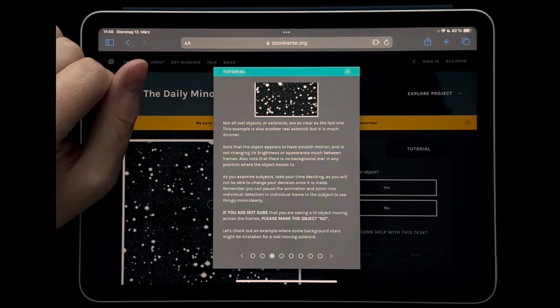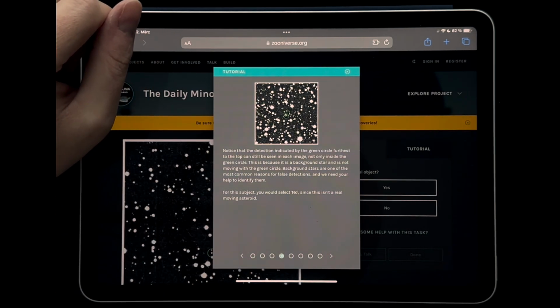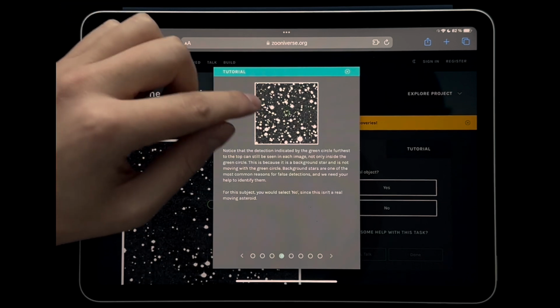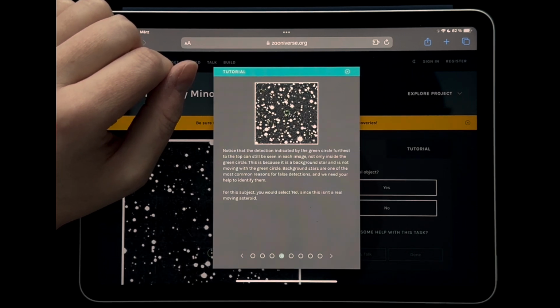Let's check out an example where some background stars might be mistaken for real moving asteroids. Notice that the detection indicated by the green circle furthest to the top can still be seen in each image, not only inside the green circle. This is because it is a background star and it's not moving with the green circle. Yes, so we can see that here a circle is moving, but there's actually nothing inside it moving with the circle, so I think to me this seems pretty clear.